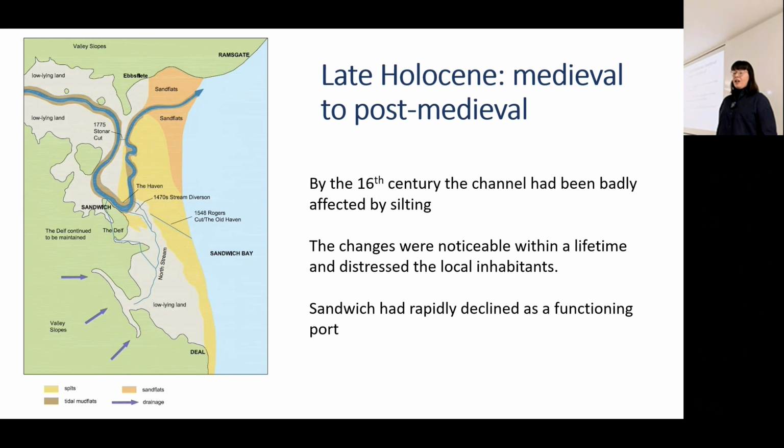And finally, the closing of the Wantsum Channel: it completely silted up, apart from this very small river that remains, the River Stour. By the 16th century, Sandwich had really declined as a functioning port, and it now lies a couple of miles inland. You wouldn't understand why it was a fully flourishing port in the past. And from reading some historical sources, this was deeply distressing to the local inhabitants. They could see changes within a lifetime.